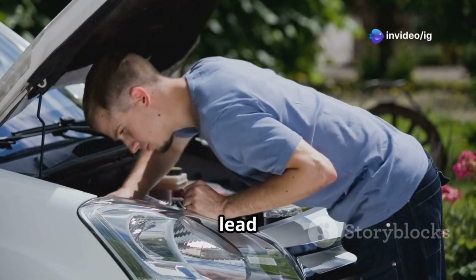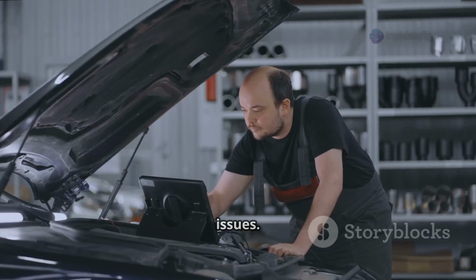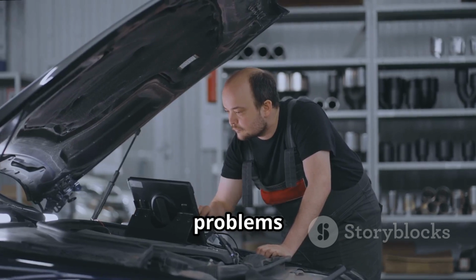Ignoring this code can actually lead to fuel vapor leaks, incorrect fuel readings, and even possible engine performance issues. It's definitely not something you want to put off, since it can cause bigger problems down the road.